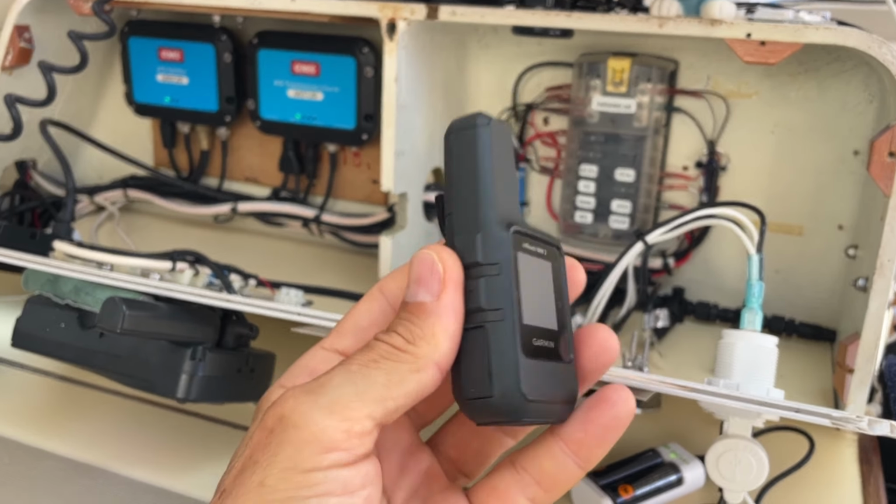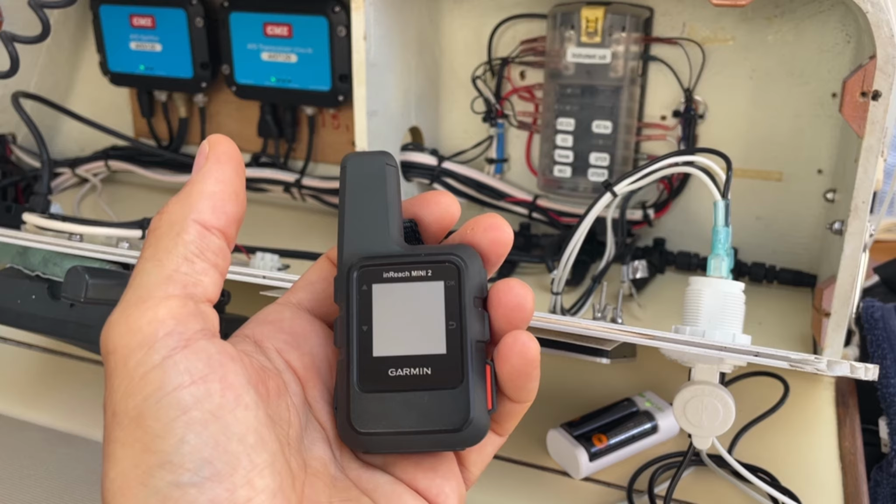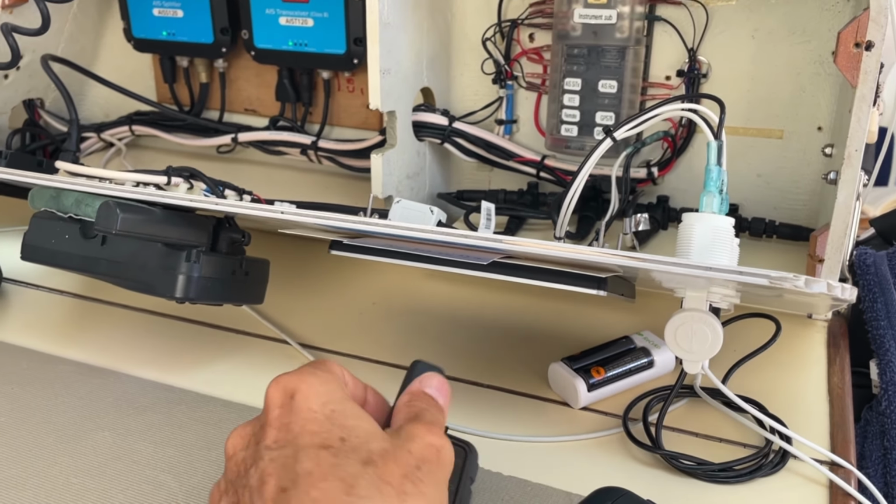Yeah, it's super, super cool, very cool. We can throw it in our backpack if we go trekking ashore and take it with us, and use it as an emergency device.